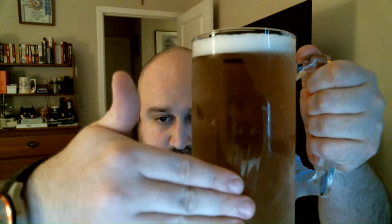So, there's the pour. You've got a nice golden appearance. Few streaming bubbles going up the glass there. Didn't pour with that big of a head, but I didn't really pour it too aggressively because I wanted to get the whole thing in the mug here.